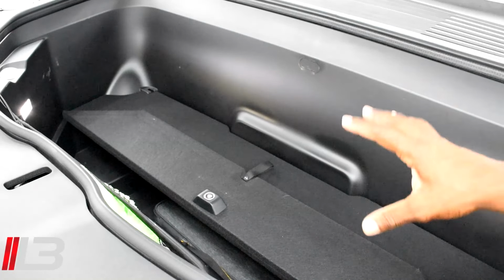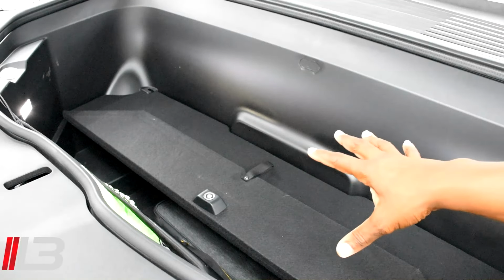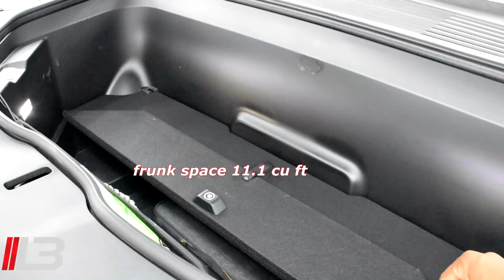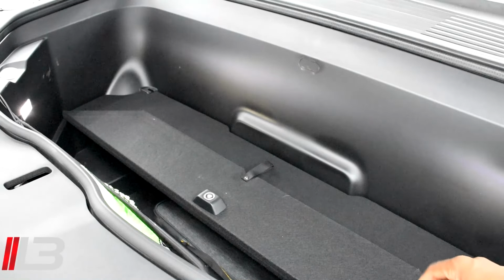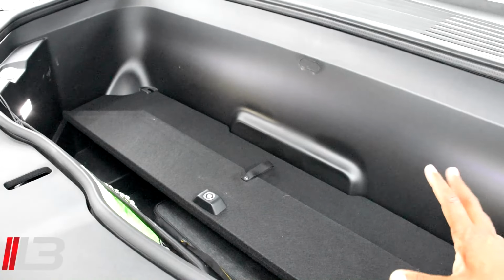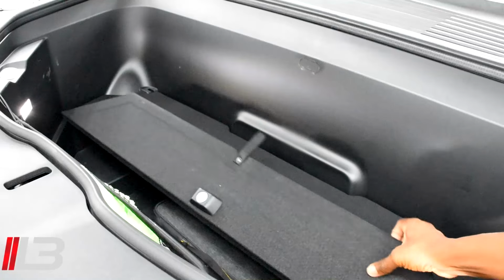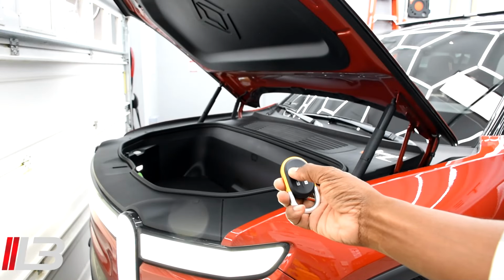The main thing for me that I like, on top of it being spacious, and I'll throw up the numbers right there on the screen so you could see the exact amount of space in here, is that it's powered. I would use my frunk 10 times more if it were powered. And this one's powered. How cool is that? Let's go ahead and close it.